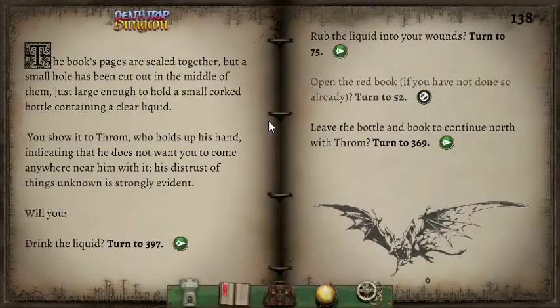The book's pages are sealed together, but a small hole has been cut out in the middle of them, just large enough to hold a small corked bottle containing a clear liquid. You show it to Throm, who holds up his hand, indicating that he does not want you to come anywhere near him with it. His distrust of things unknown is strongly evident. Will you drink the liquid? Rub the liquid into your wounds. Open the red book if you've not already done so. I'll leave the bottle and continue north with Throm.